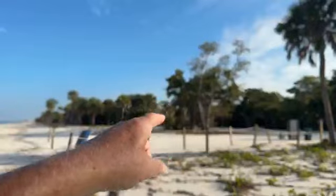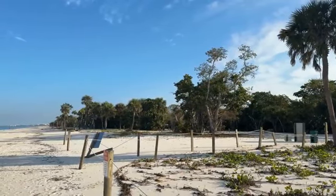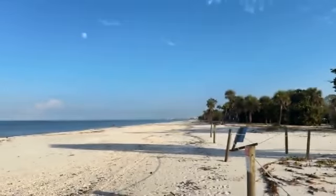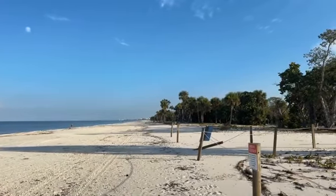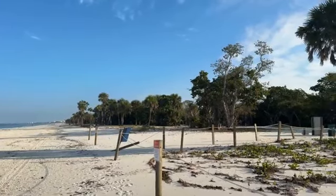Remember that beautiful bathhouse that was there and boardwalk before Ian just demolished this place? That nice ramp at the end of the boardwalk you'd walk down. All the sea oats, the dunes, all in here. Remember all the sea oats? Lots and lots of sea oats in here.